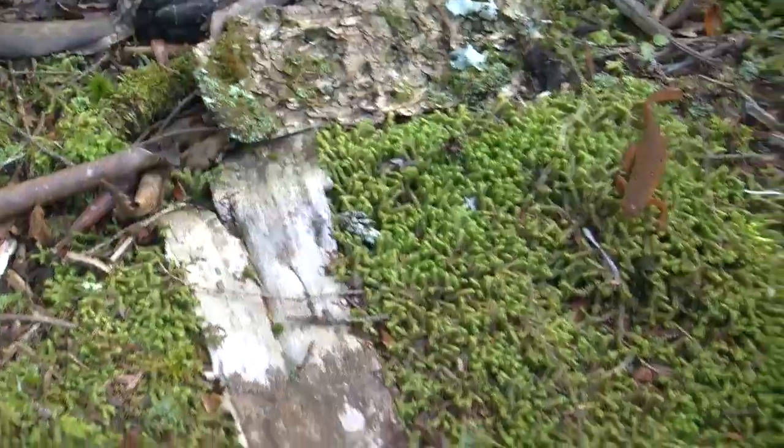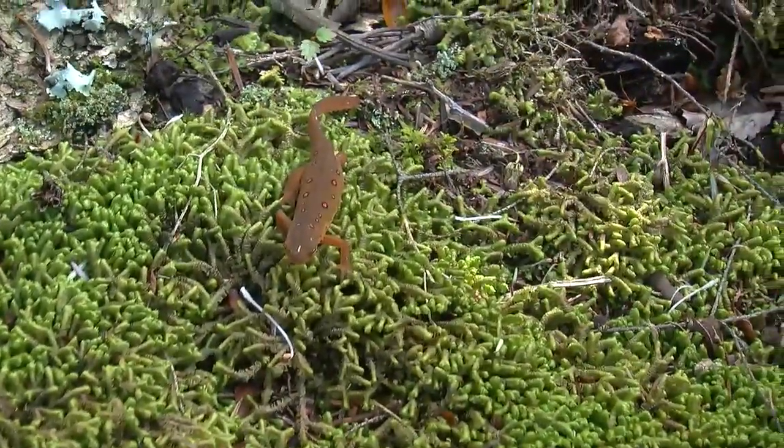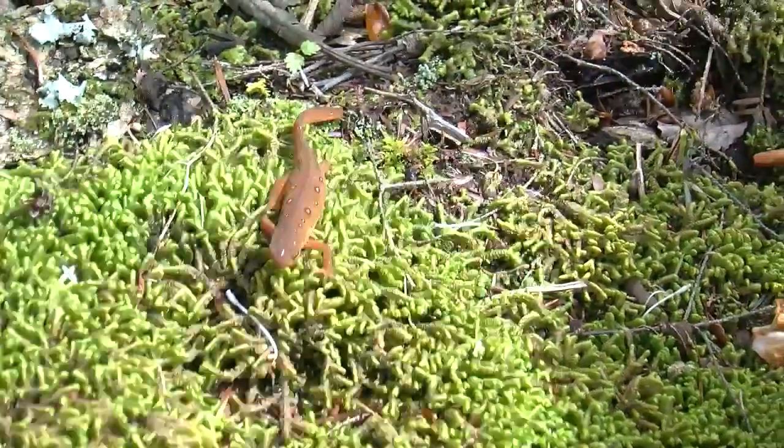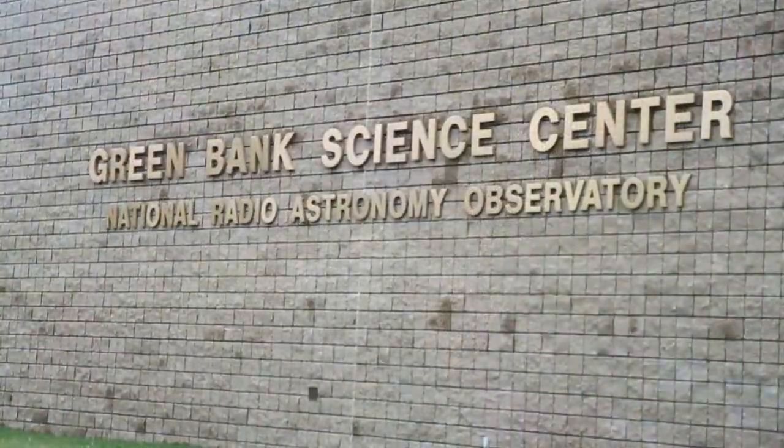Sugar. Did you put it in the front? No, it's in the very bottom. Laura, you're getting pictures of the little guy. Okay. Or something else. Got a red spotted newt.